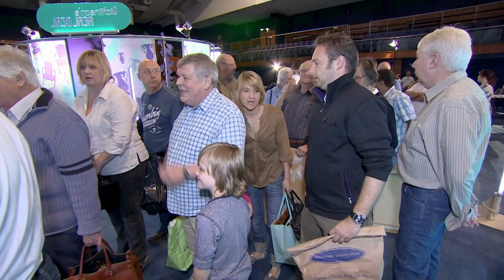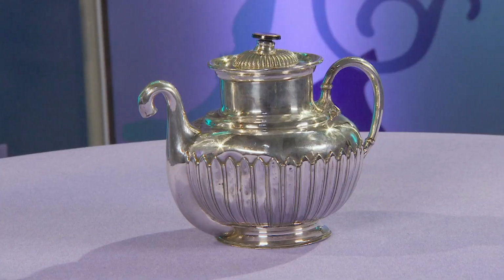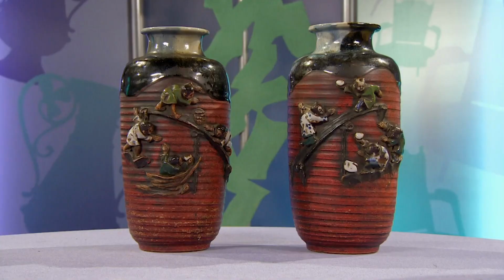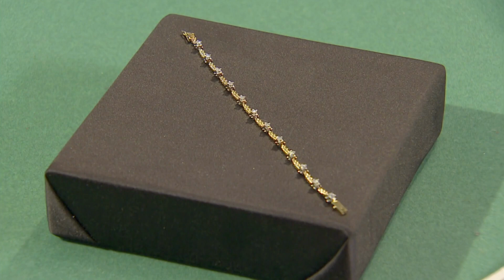After a busy day, let's find out how our dealers did with their purchases. Alison is still not thrilled with the teapot. After no interest, she's threatening to give it away. Yes. And she's pocketed that sovereign as a tax-free investment for the future. Thank you very much. Jan sold the Chinese vases for £100. And David made a little profit when he sold the bracelet for £278.